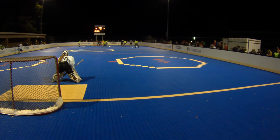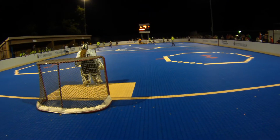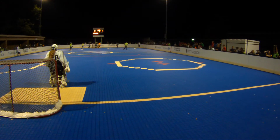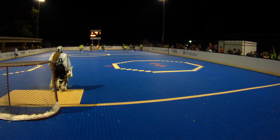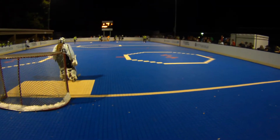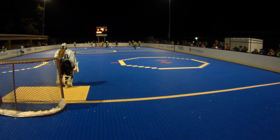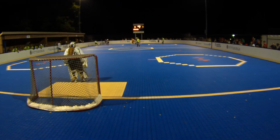Brookline calling out a play. Black wins the draw though. 13 cuts that off. 13 throws it across for seven. Bouncing along the boards. Three controls, bodies him out. Down to seven. 24 now along the boards at the circle. To three. Three, long shot. Deflected wide into the corner.